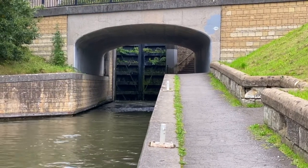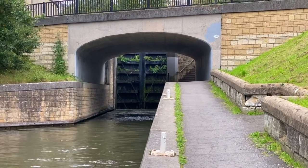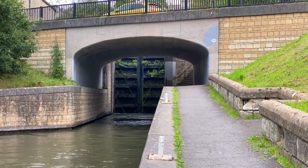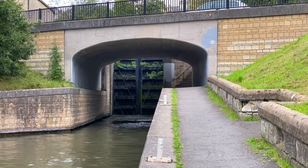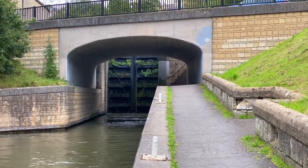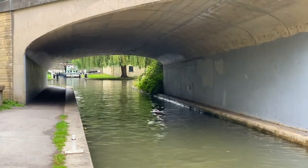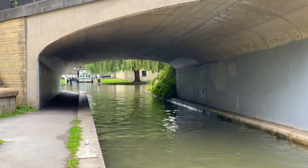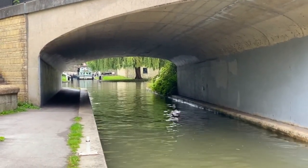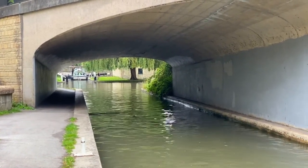Wow. So, as you can see there, those are the bottom gates of Bath Deep Lock, the second deepest lock in the country. I've just operated them twice. You have to do it by windlass rather than pushing because they're so heavy. And yeah, it's rather tiring work. However, only one more lock to go down there, and it looks like a small one, so I'm going to head on and prep it after that green boat's been through, and hopefully soon we'll get to somewhere that we can moor up.